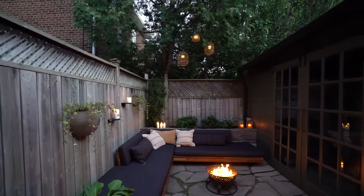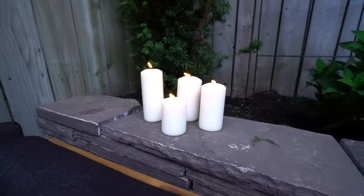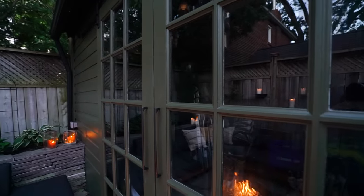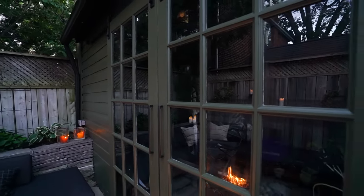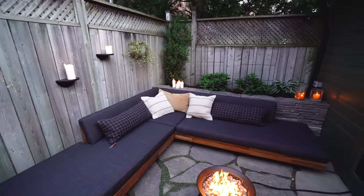A cozy space where I can hang out on a Sunday afternoon or a Thursday evening with friends throughout, hopefully, every single season. The sliding doors are a great choice because it gave me more freedom with the furniture layout, which, speaking of, the Lubeck sectional from Article is definitely one of the stars of the entire outdoor space.